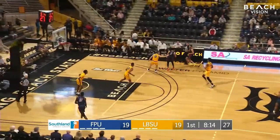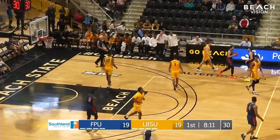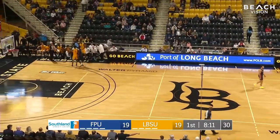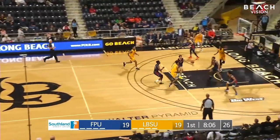Kirby coming back the other way, Hill. Hill dribbling on the right wing. Dribbles with a left elbow, called for a carry. 8 minutes, 11 seconds to play here in the first half. And Long Beach State and Fresno Pacific tied at 19.